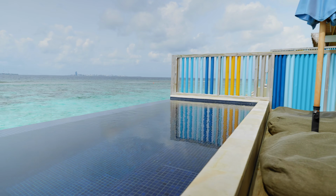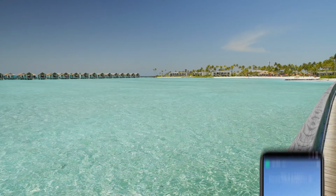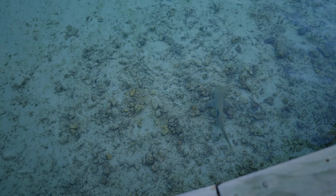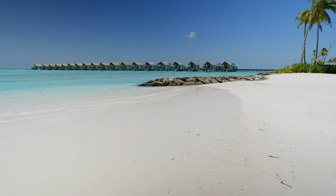Also, with its proximity to Male, some might find it surprising that this is on a beautiful blue lagoon. The water here is absolutely incredible. There's great snorkeling, and we even saw dolphins directly in front of our room. We've seen rays and sharks off the pavilions. It's just an incredibly vibrant and beautiful lagoon. This really does encapsulate that Maldives experience of white sand, blue water, and tons of activities.